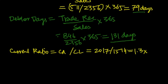Now is this number of 1.3 good or bad? As a general rule, a current ratio of 1.5 or greater suggests that the company can meet its short-term operating needs sufficiently well. However, a higher current ratio also suggests that a company is hoarding assets, like we have seen in the case of rise of inventories and debtors for Opto, instead of using them to grow the business. While this is not the worst thing in the world to do, it is something that could affect long-term returns.